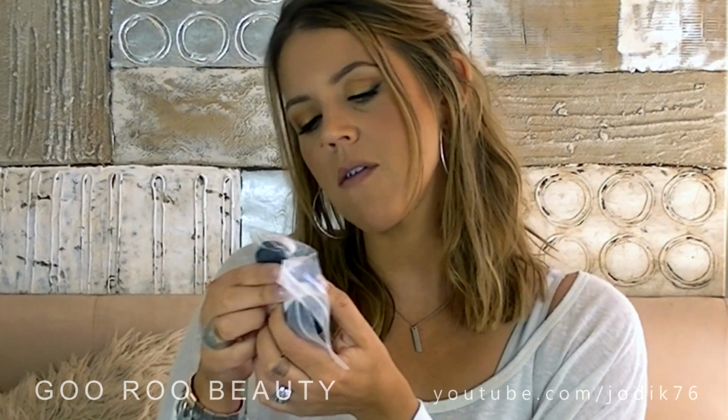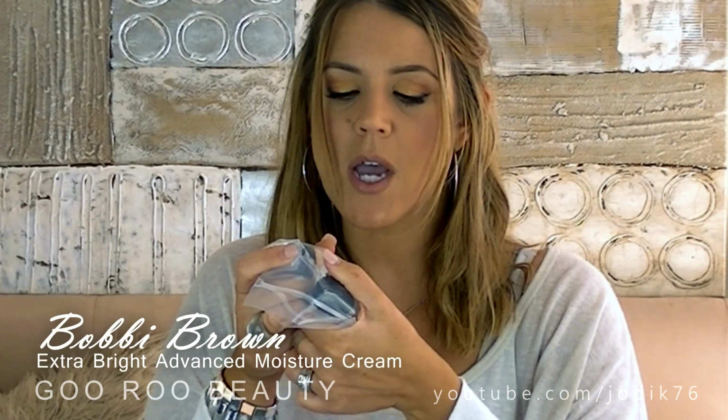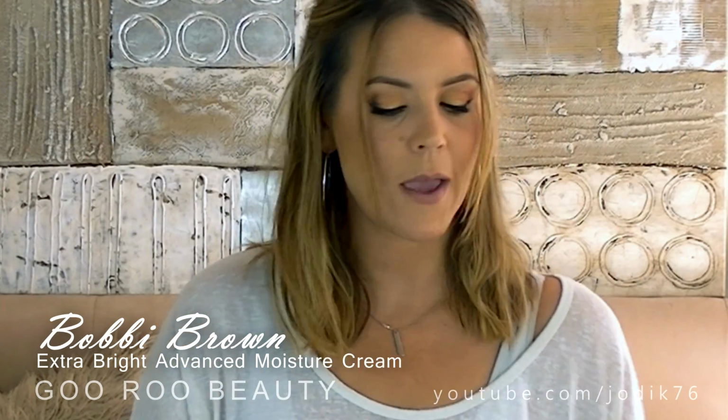She has also given me a little sample of the Extra Bright Advanced Moisture cream. I think this has lightening, brightening effects, which is great for my hyperpigmentation.